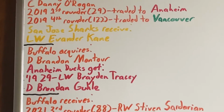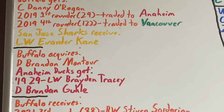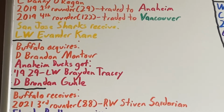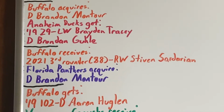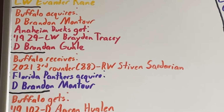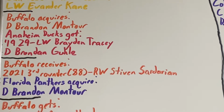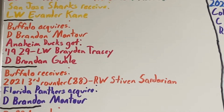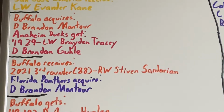And Montour proved to be a steady offensive source from the blue line in Buffalo for parts of 3 seasons, as he would record 13 goals and 29 assists over 112 games before he himself was traded at this trade deadline to Florida in exchange for a 3rd-round pick in the 2021 draft. That pick would become the 88th overall selection, and with that, the Sabres would select right wing Steven Sardarian, and Sardarian is currently in Russia, so Russian players, as you know, are a complete shot in the dark. They may hit, they may miss, they may never even come stateside.